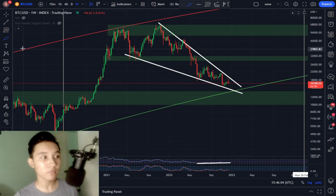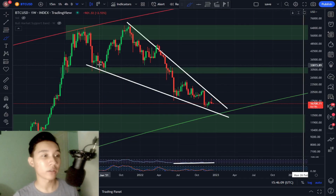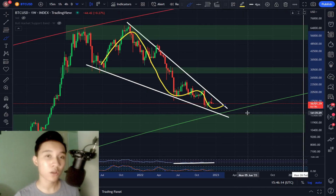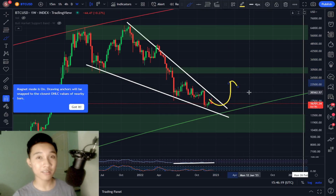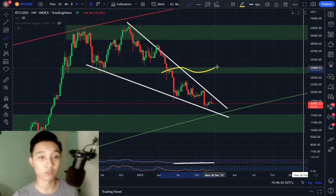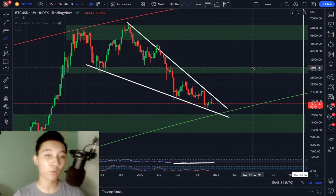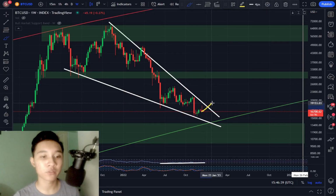So let's begin. Right now Bitcoin, as all of you know, is in this falling wedge, a very massive falling wedge pattern, which by the way is a reversal pattern to the upside. I mentioned my targets, and I'll mention it again. The target is this resistance zone starting at 28.7k to 31.7k. Basically 30k is the target if Bitcoin actually does break to the upside of this falling wedge.